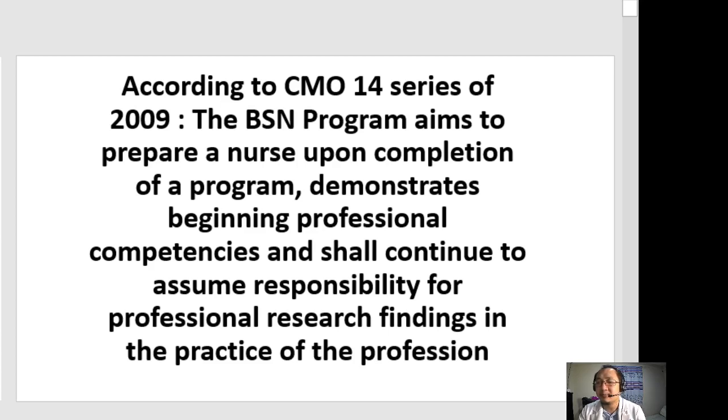So these are key areas of responsibilities in which a nurse should demonstrate competence. Okay? So in other words, without these manifestations, you can be considered incompetent in this key area. This career is very challenging and very demanding on our part, and we are expected to really meet these responsibilities of our profession.